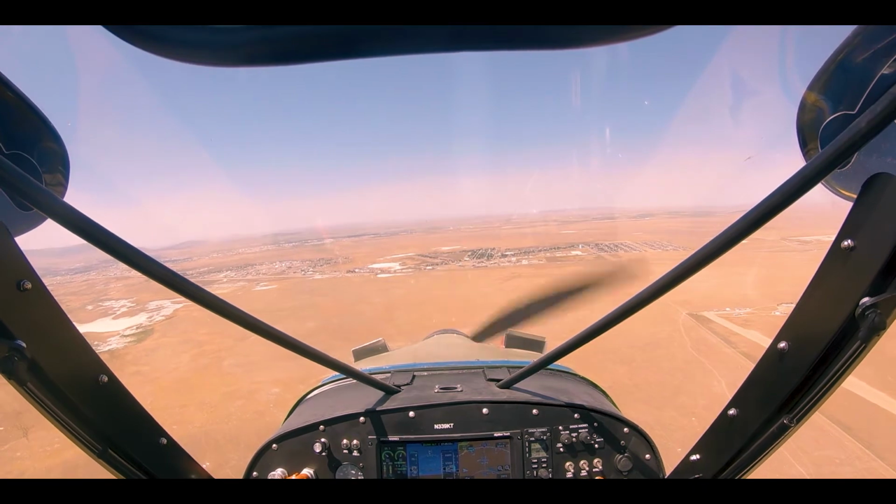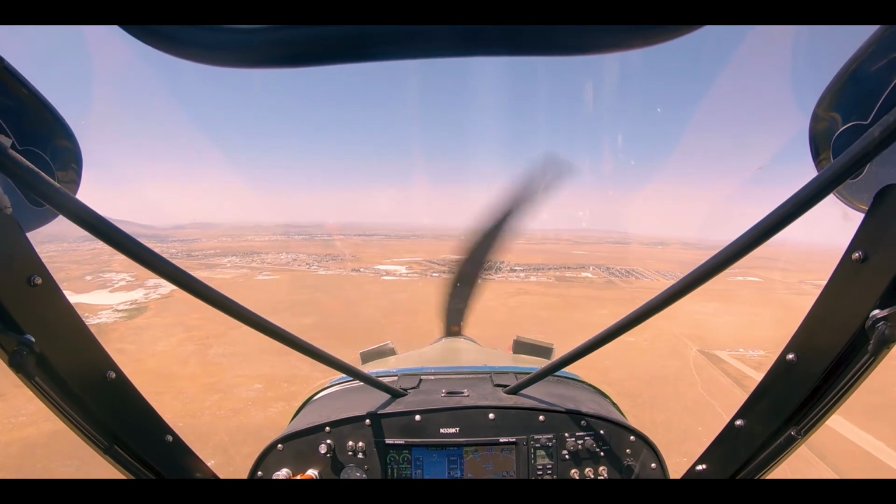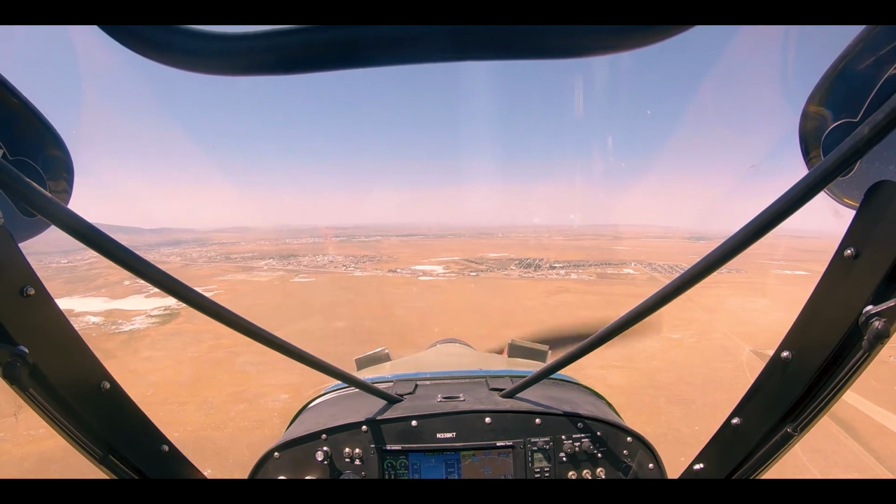63 Juliet Golf, squawk 0177, and the departure frequency will be 120.65.